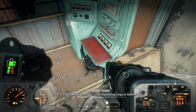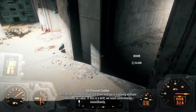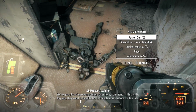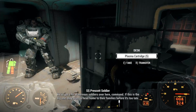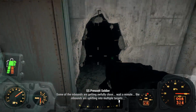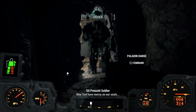This is Captain Mitch Dunleavy, 132nd Engineering Corps at Sentinel Site Prescott. All lines of communication are down, and we're tracking multiple inbounds on radar. This is a drill. We need confirmation immediately. We've got a lot of nervous soldiers over here, Command. If this is the big one, they want to head home to their families before it's too late. Some of the inbounds are getting awfully close. Wait a minute. The inbounds are splitting into multiple targets? Oh, hell. This is it, isn't it? May God have mercy on our souls.